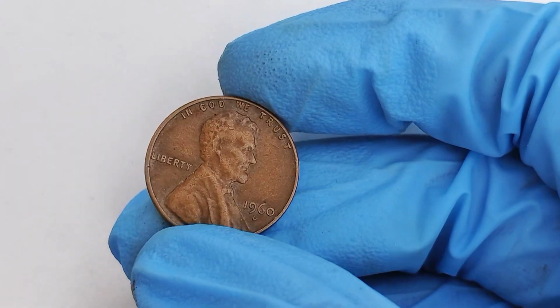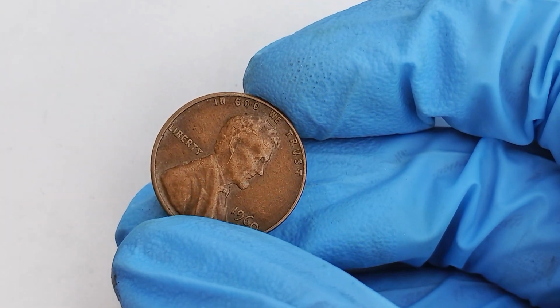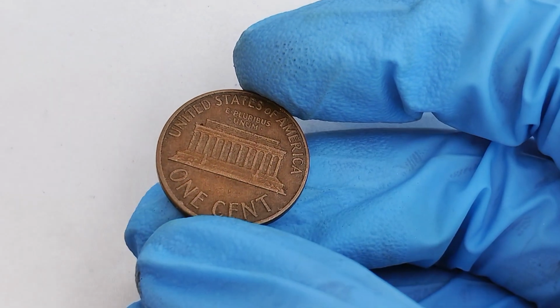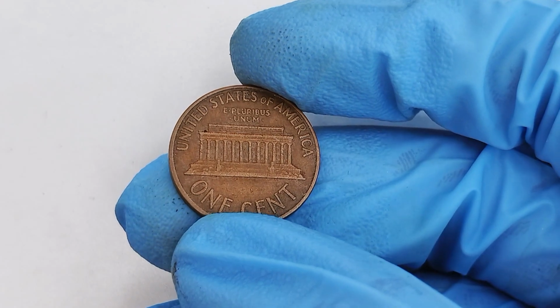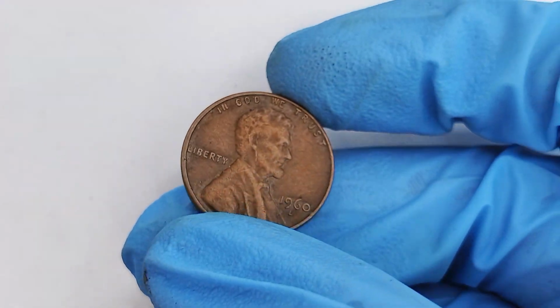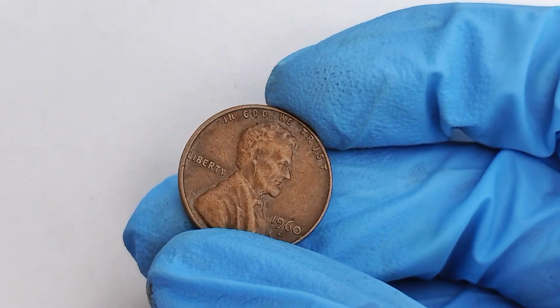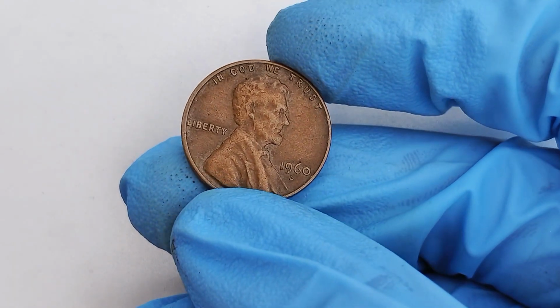But what happened next stunned everyone. Stories began to surface of ordinary people, not experts, not dealers, finding these coins by accident. One man reportedly discovered his in a handful of change after paying for a cup of coffee. Another found one in a box of coins left by his grandfather. These weren't rare finds from ancient treasure hunts. They were right here, in plain sight, and yet most people miss them.